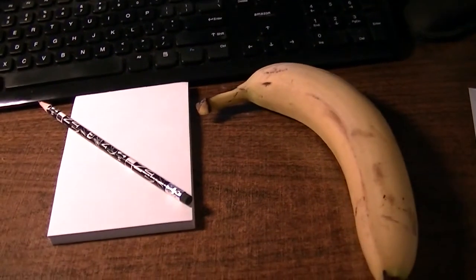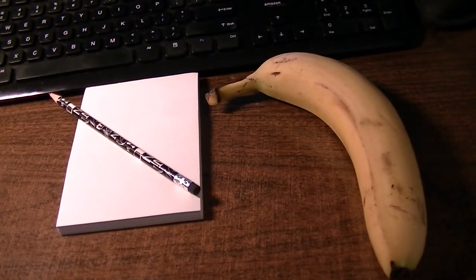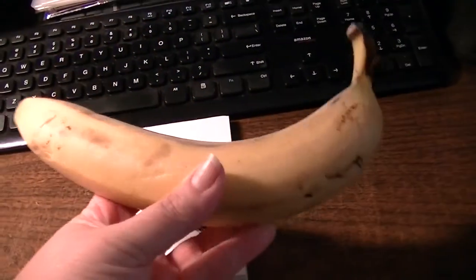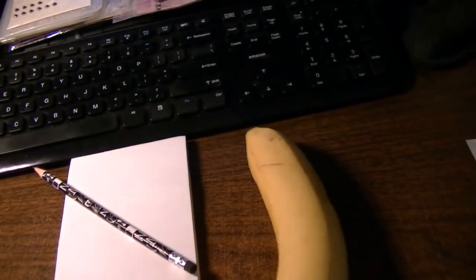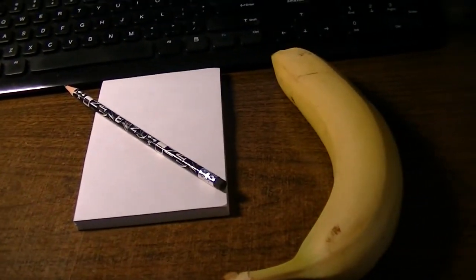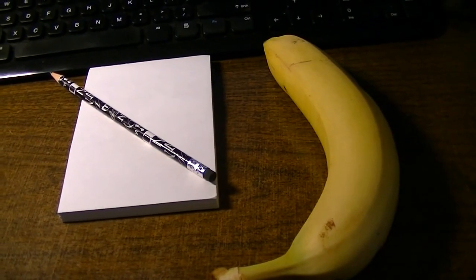Good morning. It is Monday, October 7th, and I have a giant banana for breakfast. Look at the size of this thing. Holy. Yeah, got it yesterday at our Inner Produce.